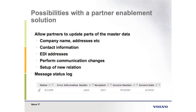So what could we allow them to do? Because we don't want them to do everything. That is a matter of security and quality. But we could allow them to log in and do partner updates regarding company name, addresses, contact persons, email addresses, EDI addresses. They could perform some communication changes.